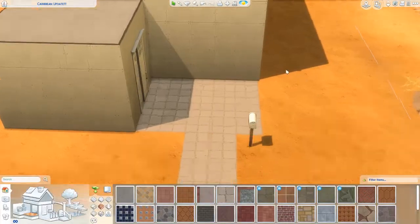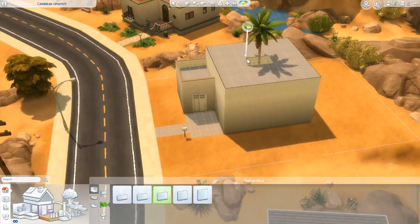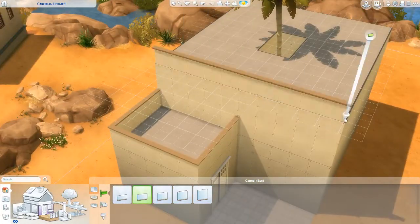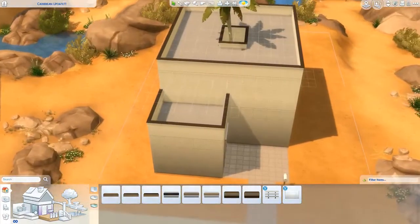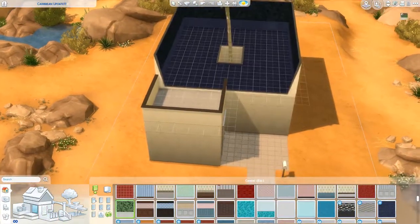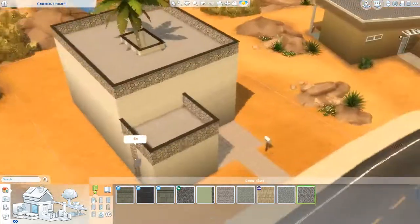It has quite a few items in it, create a sim and build buy, but today we're just going to be focusing on the build buy content. Tomorrow I will be releasing a create a sim video as well, so if you're more interested in create a sim, go ahead and check out tomorrow's video.